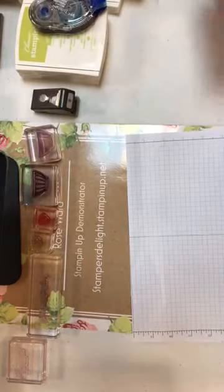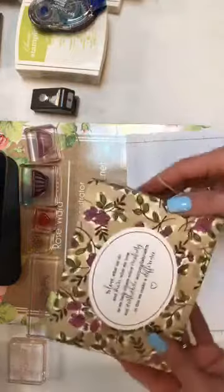It's about time. And then also in that bundle, you're going to get the embellishment kit. Just the box alone, I love.